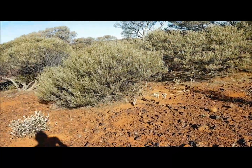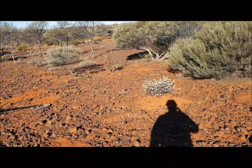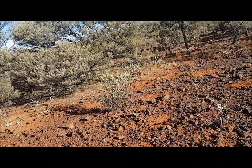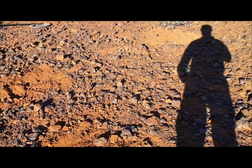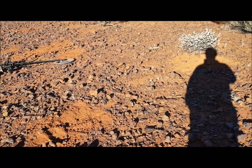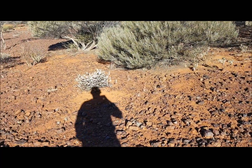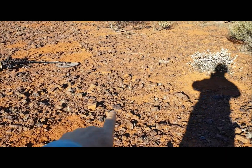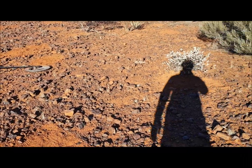Yeah, well, welcome back. I thought I'd just do a recap of this patch. I'm pretty much standing exactly where I was when I found the first signal. That was 4 days ago now. It was one of these ones here. It was pretty much about here anyway, so that would have been the signal that I thought was a staple. Turned out to be one piece of gold. Then I pretty much walked down this line, straight down through here. That's when I got signal after signal after signal.